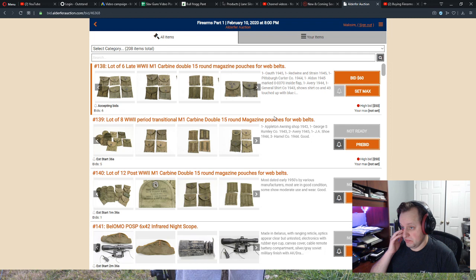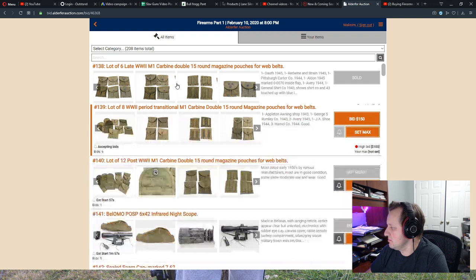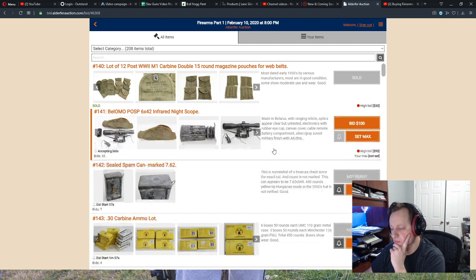Oh, so those are just magazine pouches. That's not even magazines. So, did they still have those 30,000 M1 carbines, or did most of those come back as blue skied? Blue skies. At the last auction, they had, well, not a bunch, about four blue sky carbines. Pretty rough shape. Okay. Somebody bid $90 for it.